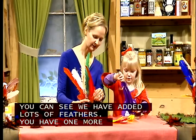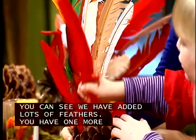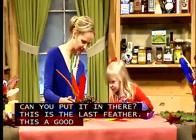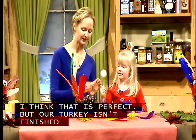All right, this is the last feather. Is that a good spot? Oh, I think that is perfect. But our turkey isn't finished yet. It's missing its head. It's missing its head.